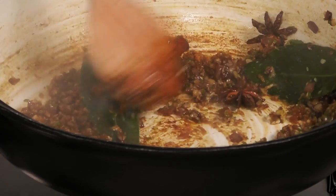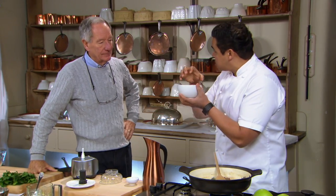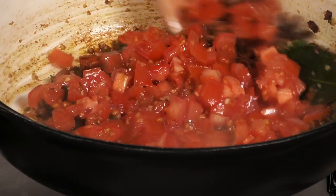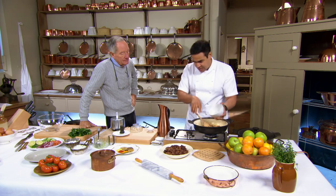Absolutely wonderful. Here we go with those magic tomatoes, full of acidity, nice sweetness. They go straight in. So important in this type of cooking. Absolutely delicious. Get those all in there.